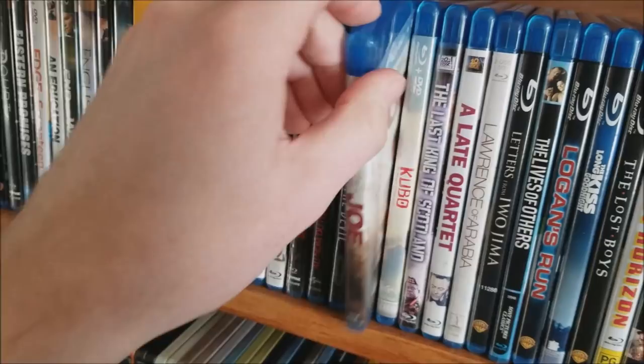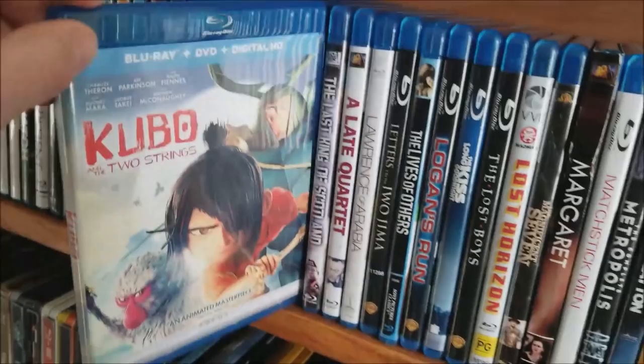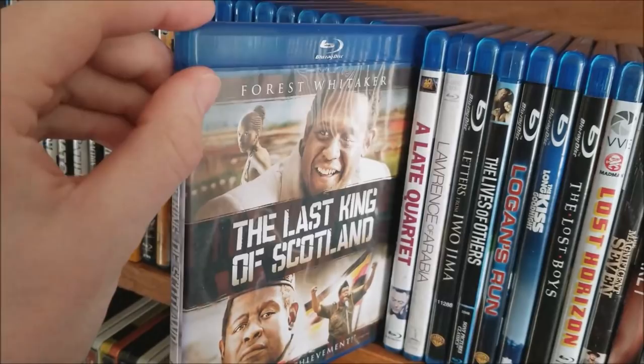I heard it is really messed up. Joe, one of the few Nicolas Cage movies I've heard is really good. Kubo and the Two Strings, which I actually have seen, but I want to rewatch it soon. The Last King of Scotland, with Forest Whitaker. A Late Quartet.